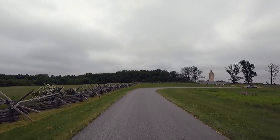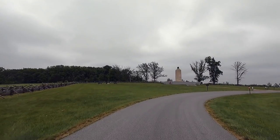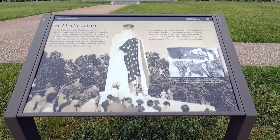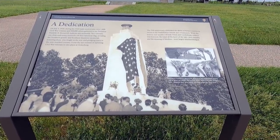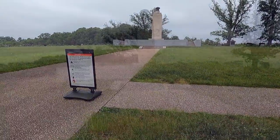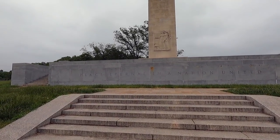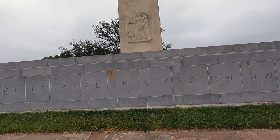And this one up here is a big memorial. They had a dedication ceremony. We'll stop, check this out. Wow, look at the flag. This is a dedication ceremony they had for the battlefields, I guess, in the Civil War memorials. Walk up the steps. I guess it's lighted at the top. Well, these memorials been out here a long time.